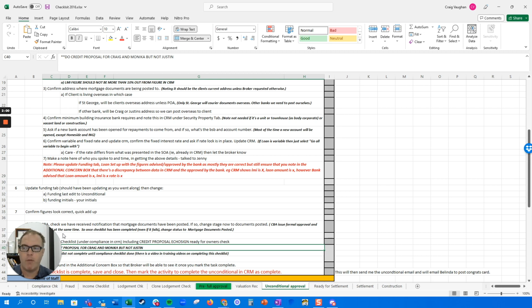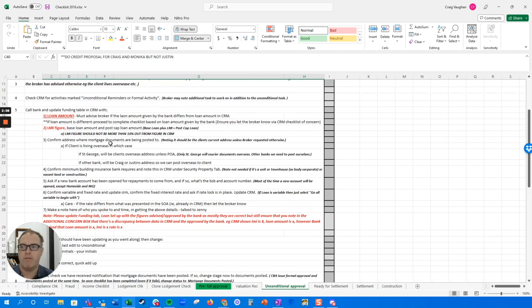So there would be times where, for example, in this unconditional checklist here, if the lender is ING, make sure you do that. If there's LMI, double check the LMI isn't outside of 10% of what we quoted. If the client lives overseas, do this, for example. The problem was that once the checklist got really long, the team would lose the benefit, because they wouldn't know which items apply to this deal, and if they're in a hurry, they might just mark them all as complete. So that's where we started with checklists, and they almost became useless at the end because they were so big.